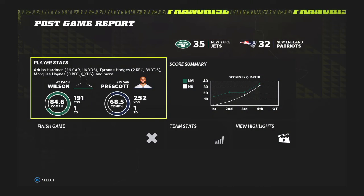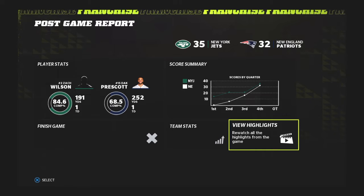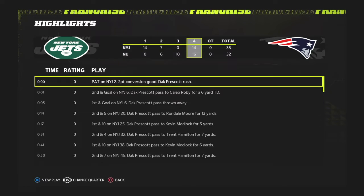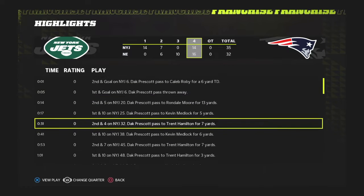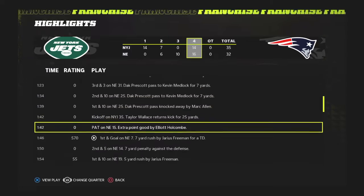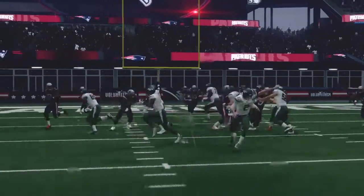So for the Jets, it's an ideal start as they move to 3-0 now on the young season. And they'll return home next week to take on the Green Bay Packers. Meanwhile, for New England, they suffered defeat for the first time as they dropped to 2-1. And they'll have a chance at redemption next week at home against the Indianapolis Colts.